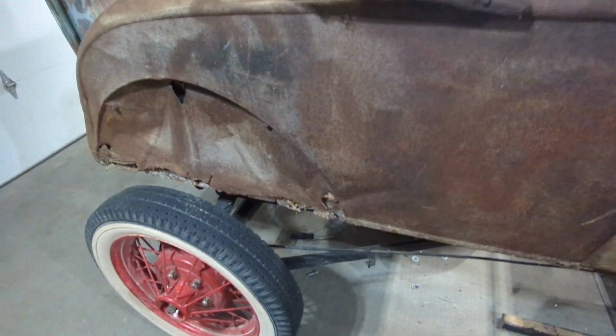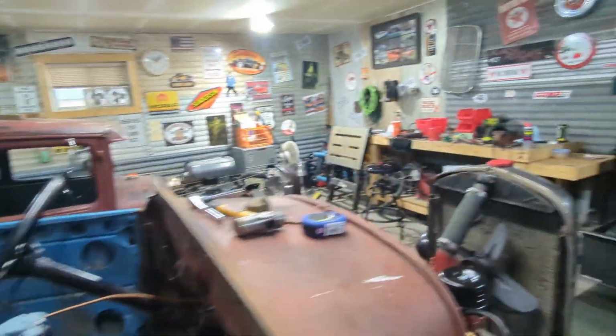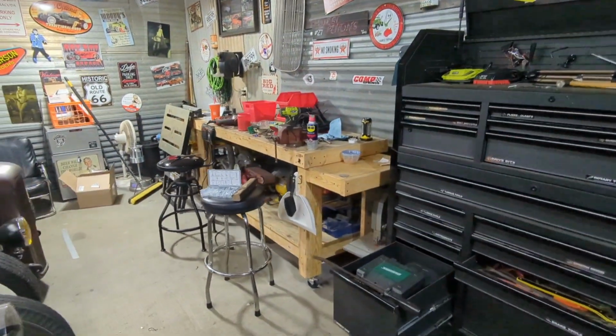We just got to make better use of our space. Look at that. I've got pickup bolts and stuff. Yep. So that's what we're going to do today. We'll get you back in after we're done with it.